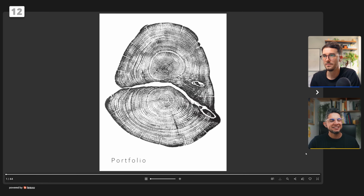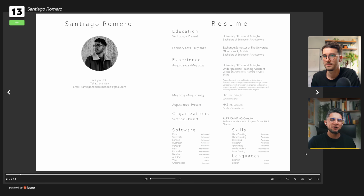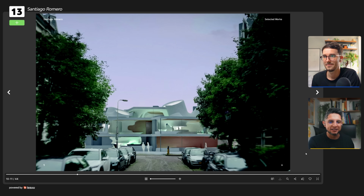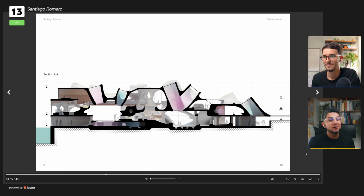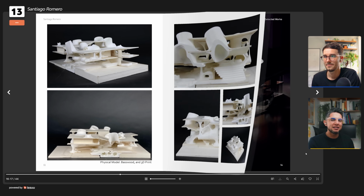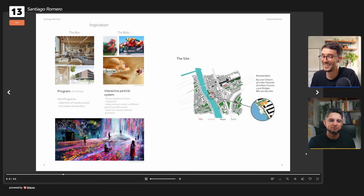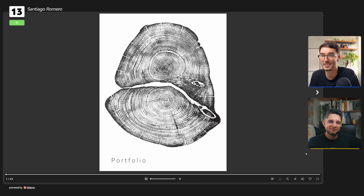Now, if we take a look at Santiago Romero's portfolio, I really like when he takes the full spread to show something important, either a rendering or a diagram. Maybe he could apply this more curated layout to his first project. Yeah, I agree with you. And it has a nice cover, but it's missing the name, I would say.